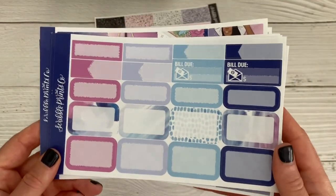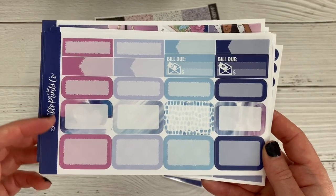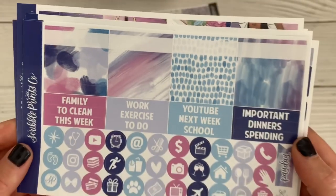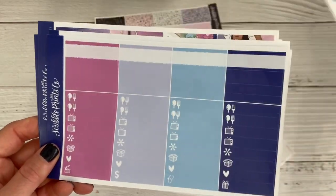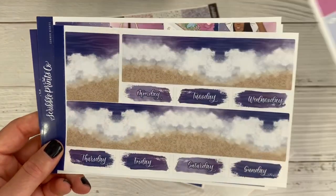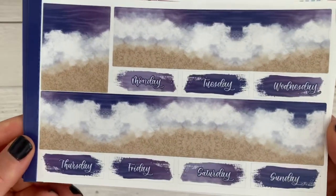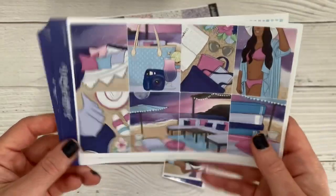I feel like you could stretch them out over 2 weeks if you're a white space planner. I love all of these half boxes and quarter boxes, the appointment labels and bill due stickers. This cut washi up top, those colors are just stunning. Love that. The script headers and your other circle icons here. Some plain cut washi and other functional stickers on that page. And then we have this beautiful bottom washi. I absolutely love that purple ocean crashing onto the beach and those date covers. So that is the ultimate kit.